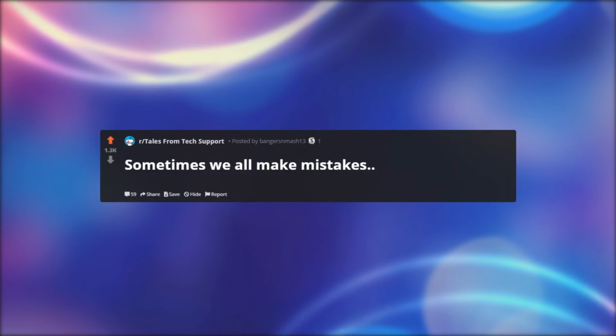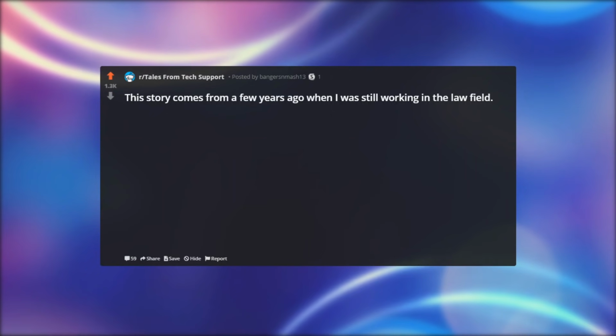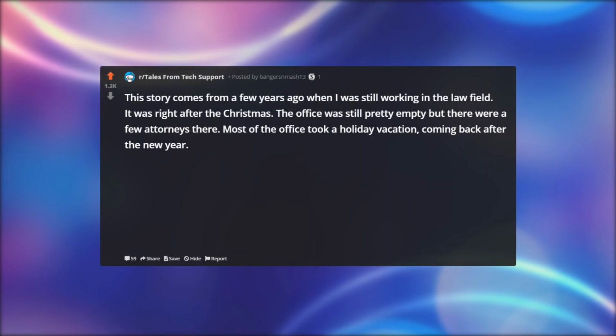Sometimes we all make mistakes. This story comes from a few years ago when I was still working in the law field. It was right after the Christmas. The office was still pretty empty, but there were a few attorneys there. Most of the office took a holiday vacation, coming back after the new year.